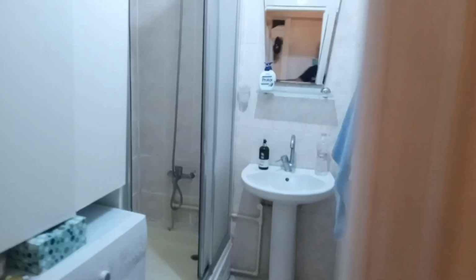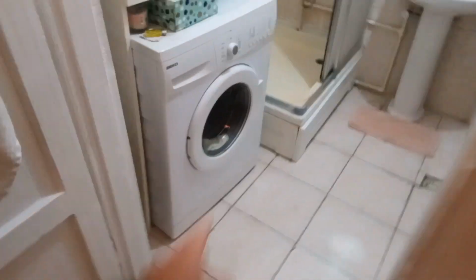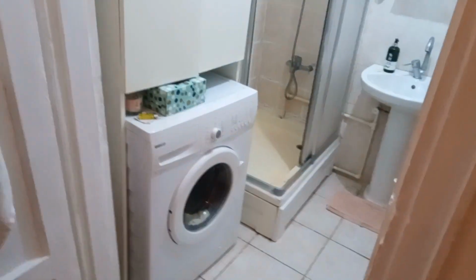Here's the bathroom. Pretty normal. Does have a washing machine. Very nice. Great to have, as always, for a month. You get storage here. Commode.